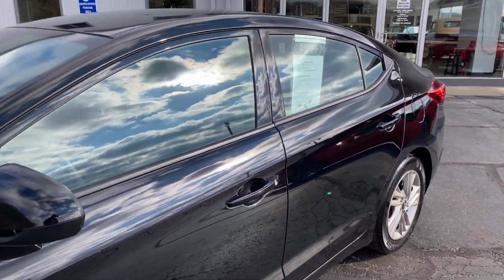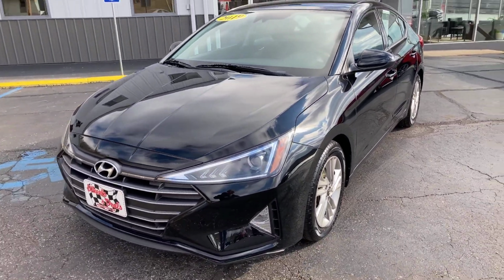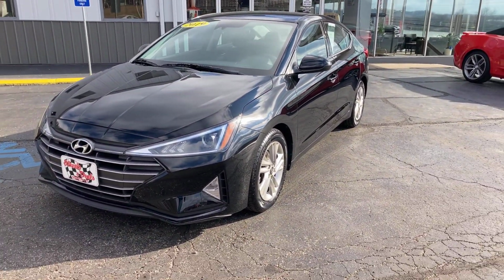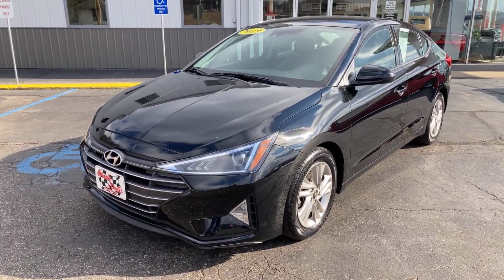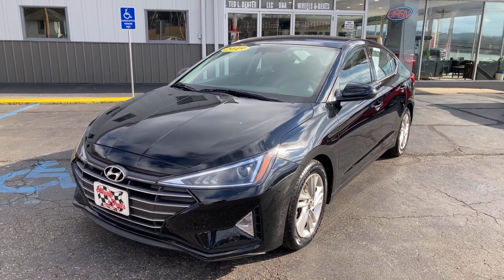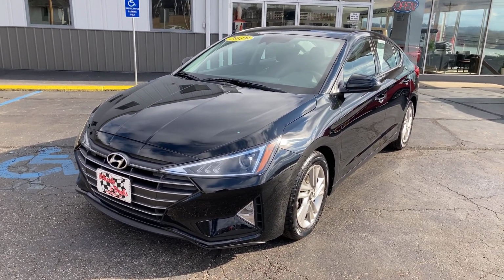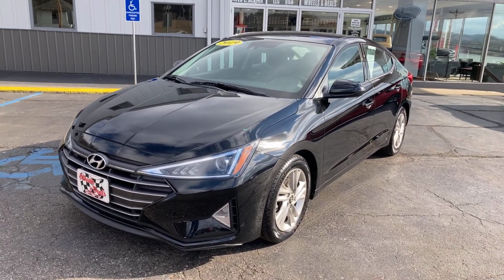Well guys, that concludes our tour of our 2019 Hyundai Elantra SEL trim package. If you have any questions, just feel free to touch base with us. We've got a lot of financing options available, lenders that are eager to loan money. So a lot of these can be purchased with no down payment or even very small down payment.